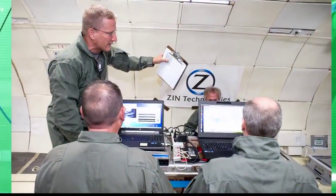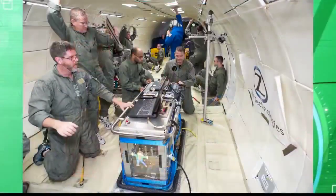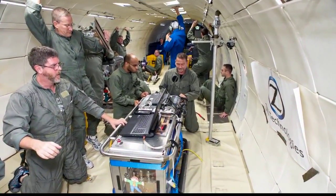Have we done anything like this before? We have not on the space station. We've flown this reactor. We've done about 450 test points on the aircraft, and we've done a little bit of drop tower experiments. But this will be the first time in the station.